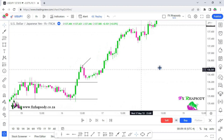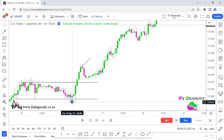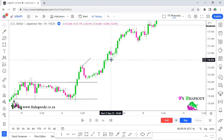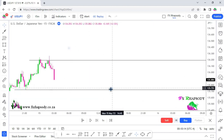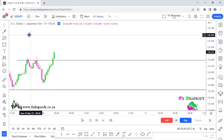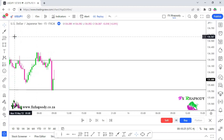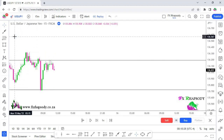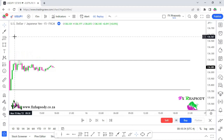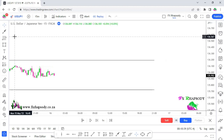So let's go to the 15 minutes, where I want to show you where you could have entered this week, not having any trades on the 1 hour or even the 4 hour. You know the direction. Okay, 15-minute time frame. We did our analysis on a higher time frame. We've got a positive feeling that price is going to move up. It's going to be a bullish market. We looked at the COT reports. We see prices going up.